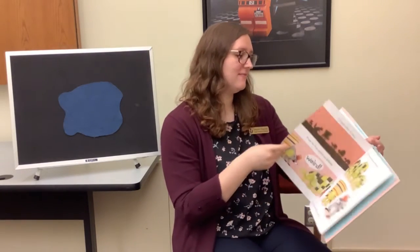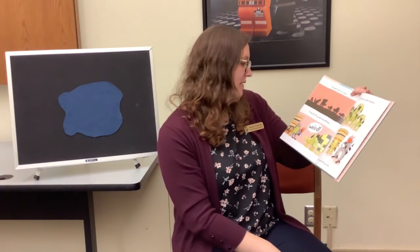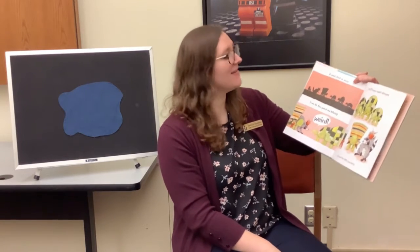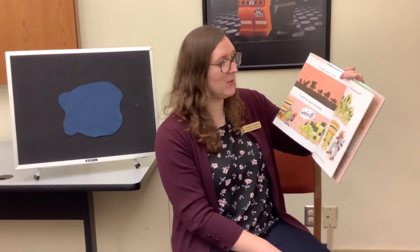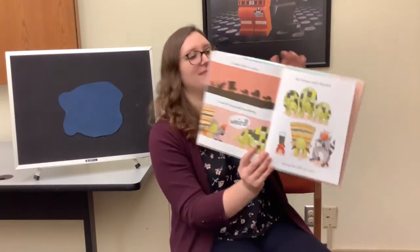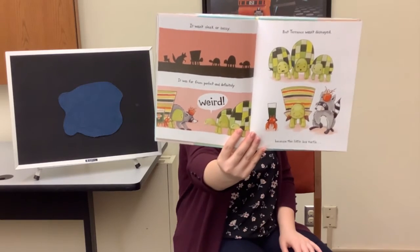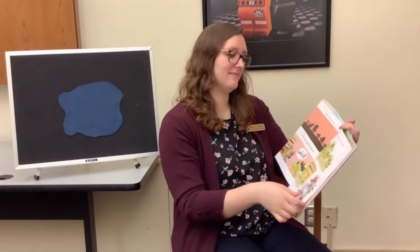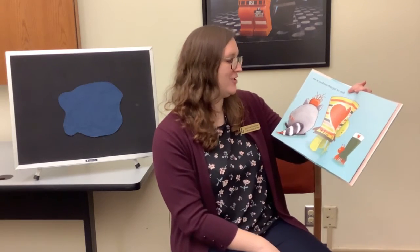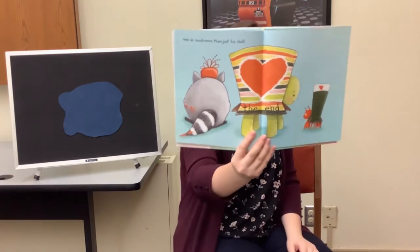It wasn't sleek or sassy. It was far from perfect and definitely weird. But Terrence wasn't dismayed because this little box turtle was so much more than just his shell. The end.